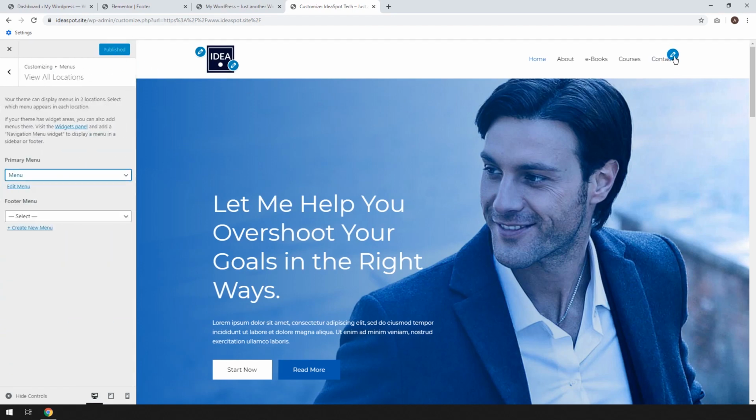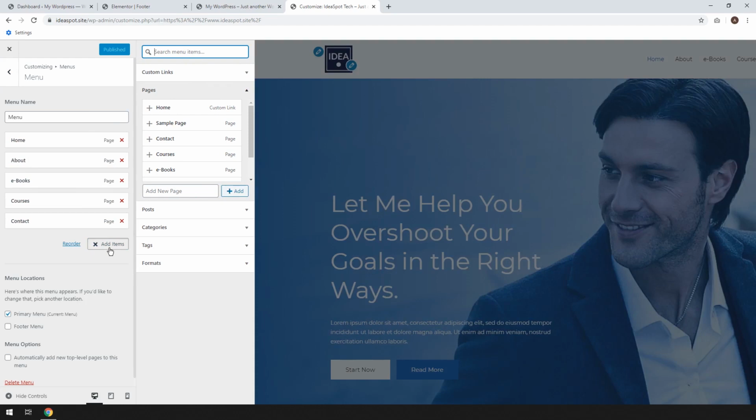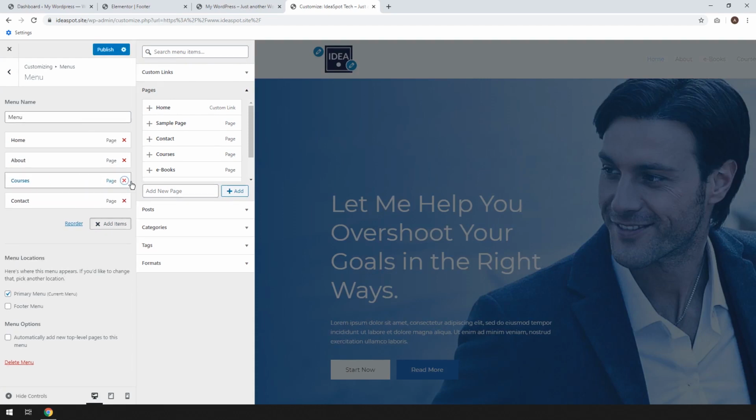Let's click this menu button here. This will take us to the menu page, and we're going to click edit menu. There we see our menu. So these items here match up exactly with these items here. If you want to change that, you can click add items. This also lets you remove items as well. So let's say we wanted to remove ebooks. You can just click the red X.